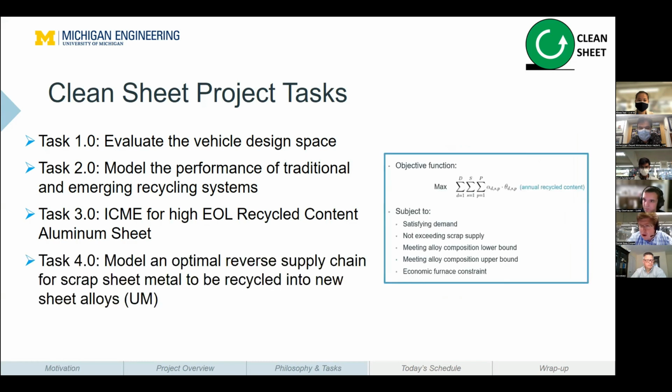And in task 4, we're going to be looking at optimization. So I mentioned we want to know both what different stages of this life cycle could do in isolation. Maybe if nobody else changes their practices, what can you achieve? Can you achieve anything if nobody else changes their practice? We'll be looking at that. And then also what you can do in terms of a global optimization if there's coordinated action.